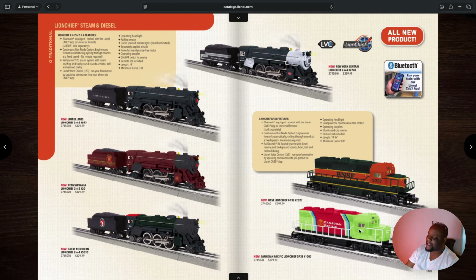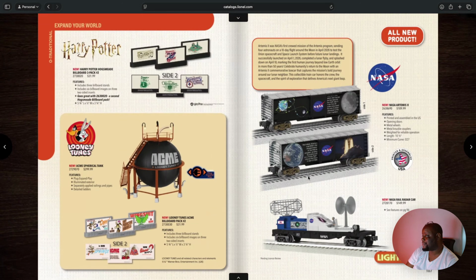All right. Now it'd be kind of interesting if that glowed in the dark. That would be kind of weird, but kind of cool at the same time. All right, we got some more accessories. Harry Potter theme, that's really good for Halloween layouts and everything like that.